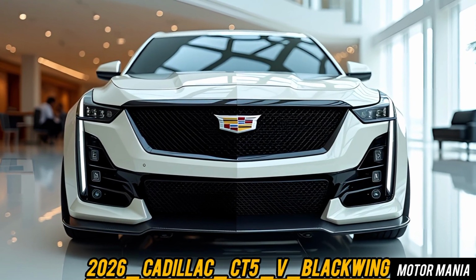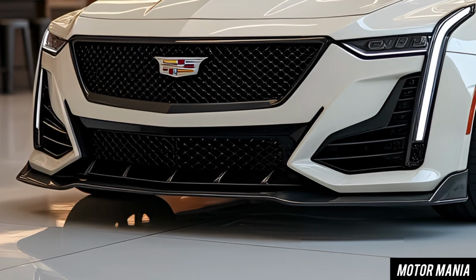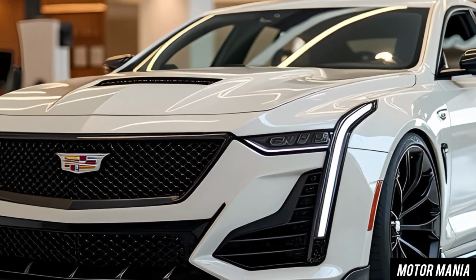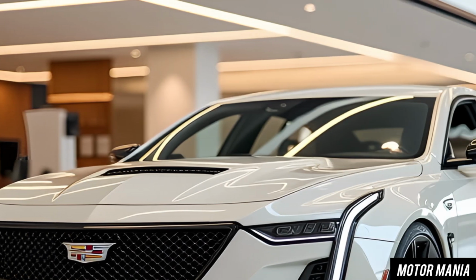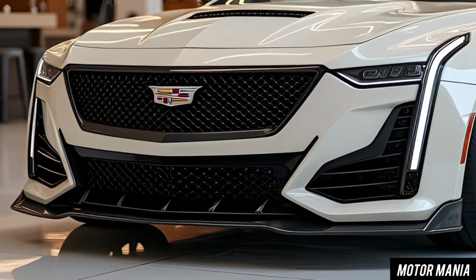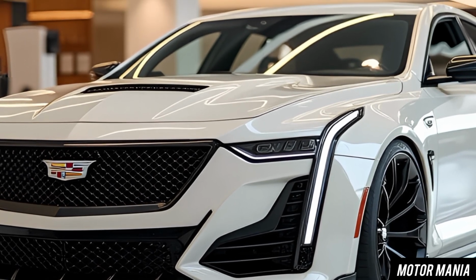The 2026 Cadillac CT5-V Blackwing continues to uphold its legacy as one of the most powerful and exhilarating performance sedans on the market. This car is not just about speed or luxury alone, it's the complete package for driving enthusiasts who crave raw power, sharp handling, and a commanding presence. For 2026, Cadillac has fine-tuned its formula while retaining the aggressive charm that fans have come to love. The Blackwing badge represents the pinnacle of Cadillac's engineering, and the CT5-V Blackwing is no exception.